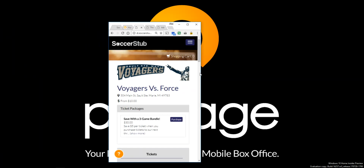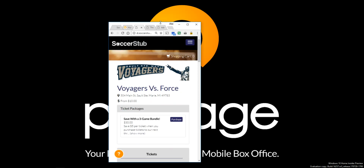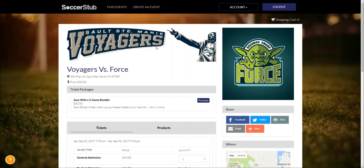It shrinks down with the correct sizing whenever you're moving this around, and it's not a problem. It still looks a-okay when you're checking out on a mobile device. I'll go ahead and use the big screen because that's going to be a little bit easier for our demo.